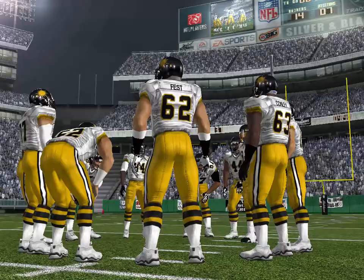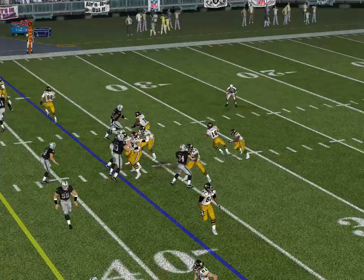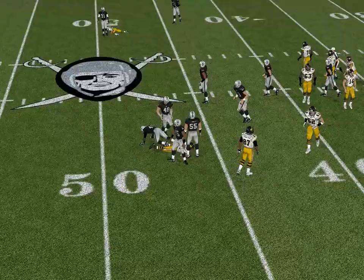Get me going. Stay post now. Let's go now. Set. Rosen slips the tackle. Grayson is there for the tackle at the 48-yard line.